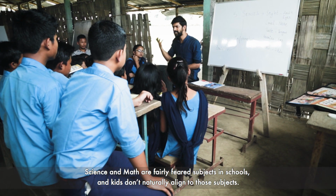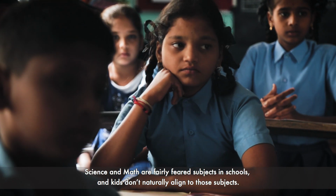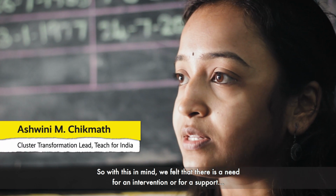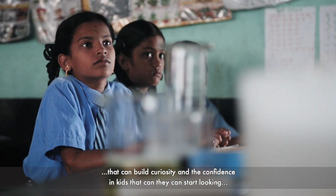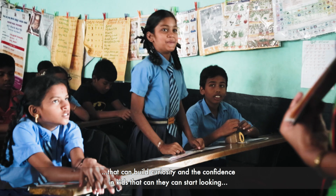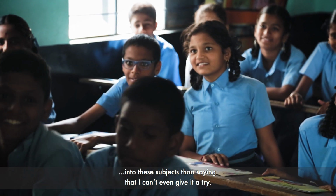Science and math are fairly feared subjects in schools and kids don't naturally align to those subjects. So with this in mind, we felt there is a need for an intervention or for a support that can build curiosity and that confidence in kids that they can start looking into these subjects, rather than just saying "I can't even give it a try."